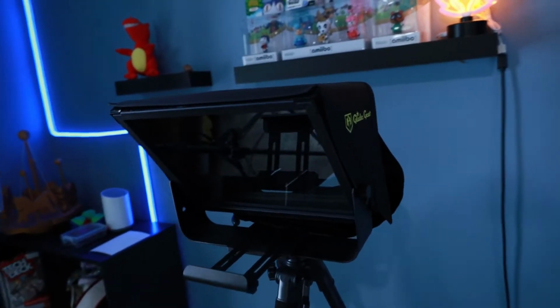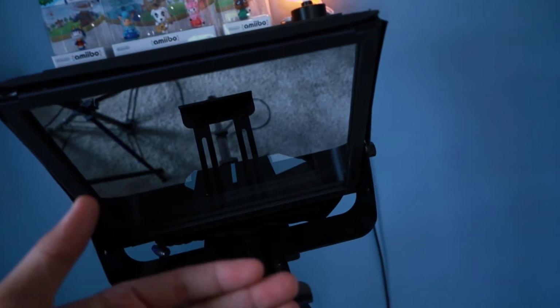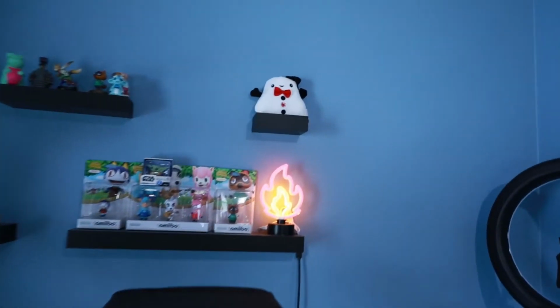This thing makes my life so much easier when it comes to making videos. I just pop in my phone here on the tray, and it reflects the script straight to me, so I can read the script while I'm looking at the camera for making videos. So it makes my life so much easier. That's amazing.